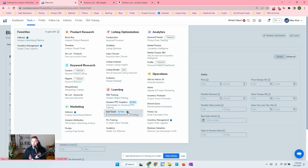Helium 10 also has some training. They have Keyword Tracker. This is so key when you are actually operating a product, because you need to know where you rank for each keyword. Helium 10 is the go.